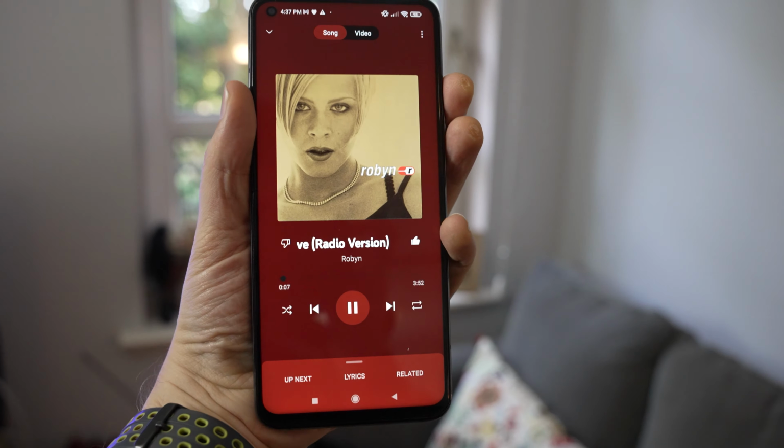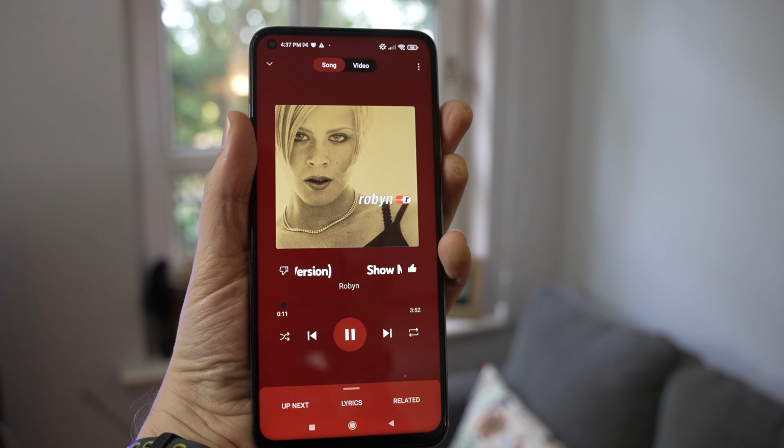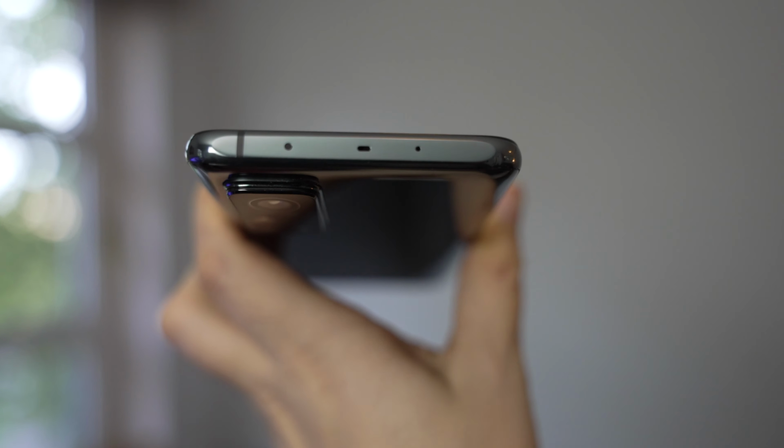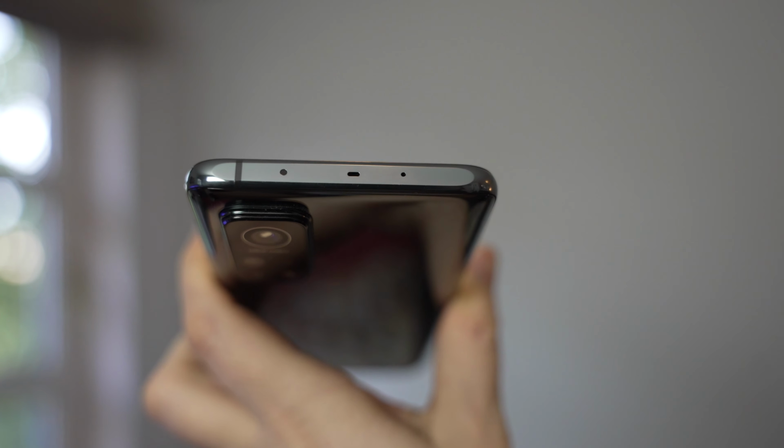It handles photo editing and video editing very well too, thanks to that Qualcomm Snapdragon 865 chipset. And in terms of speakers, it is very loud when used in normal use. I have to say, I do also enjoy the fact that the Mi 10T Pro 5G has an infrared blaster built into the top of it. And it is something that we used on our recent road trip to England.